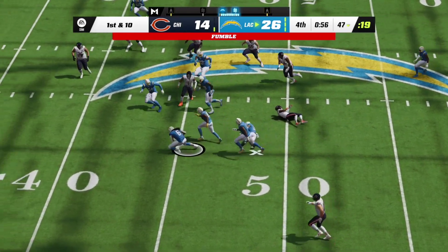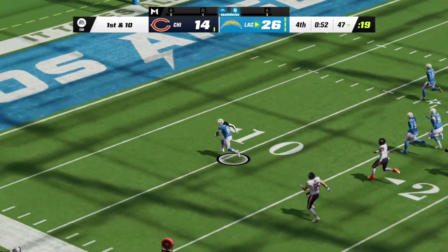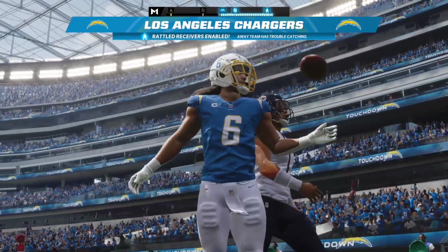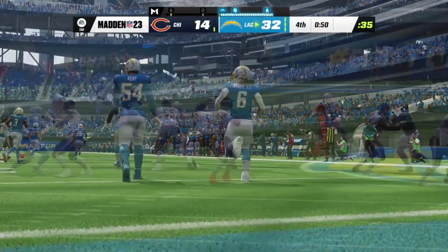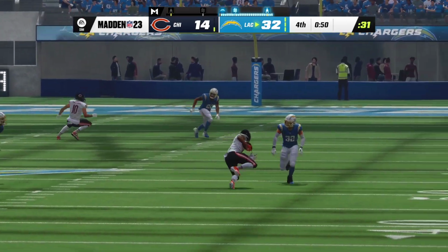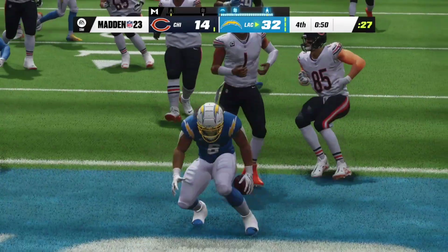Fumble near midfield. And picked up by the Chargers. There he goes, left side. And that might just cement it. A return for a late touchdown. This has just really been a solid second half from them, CD, as they add another touchdown to the lead and they start to pull away in what was once a close ball game.